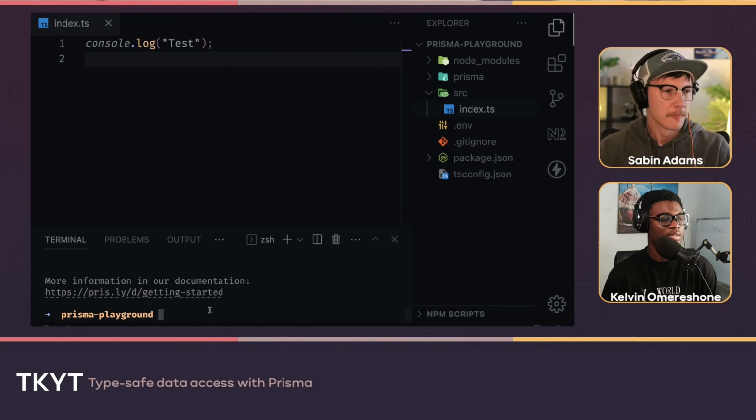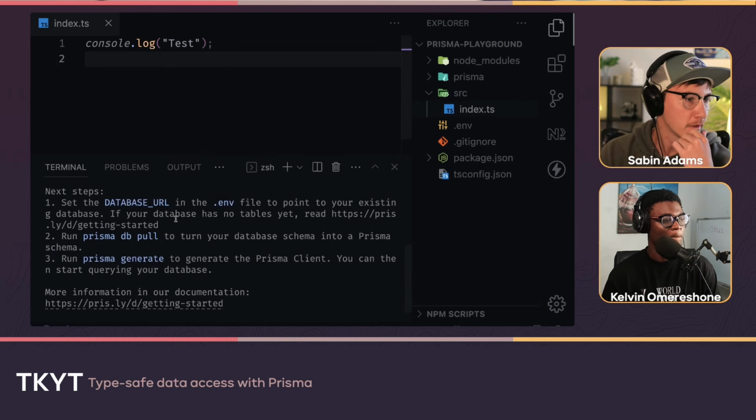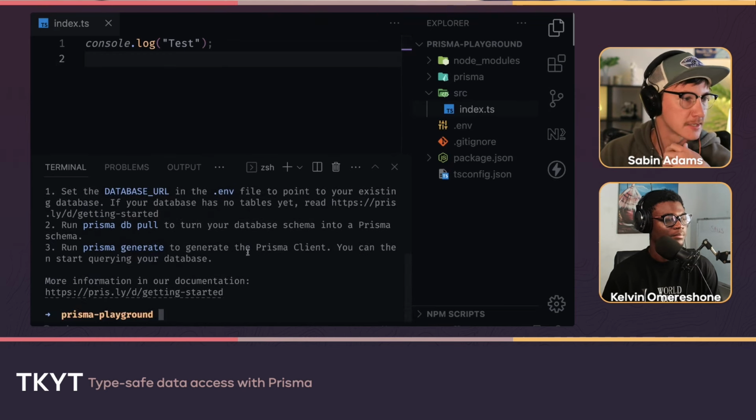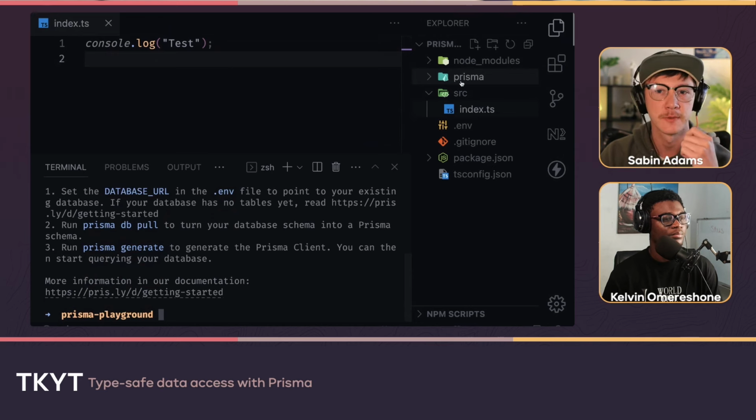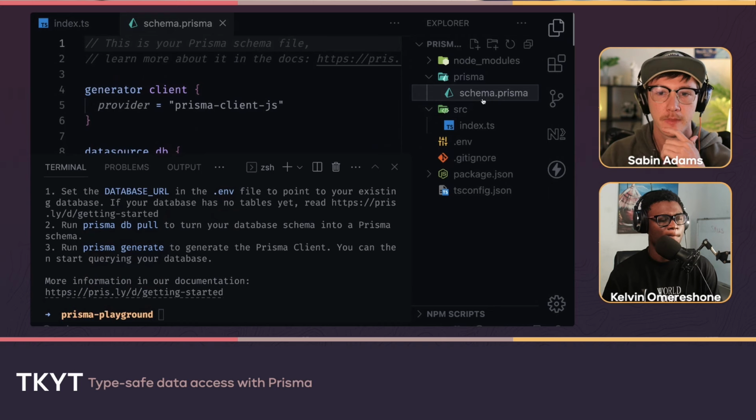Yeah, love it. So now that the command has finished running, what you'll see is a set of next steps, but it did create this prisma folder here, and that has a schema.prisma file in it.